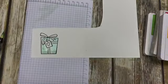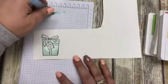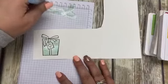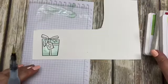Okay, so I am done with the Coastal Cabana. I have Coastal Cabana ink on the end of this. All you're going to do is squeeze it onto your piece of paper till you get most of that color out. It happens pretty quickly. And then you're going to move on to the next color.